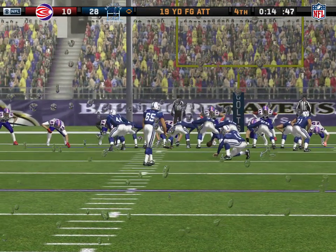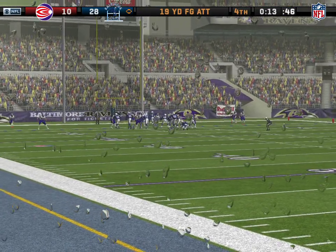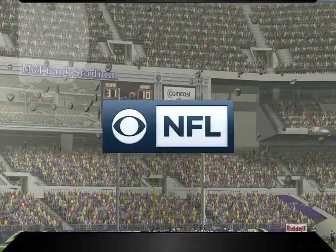This will be a 19-yard field goal attempt. Lined up for the field goal. The kick is good.